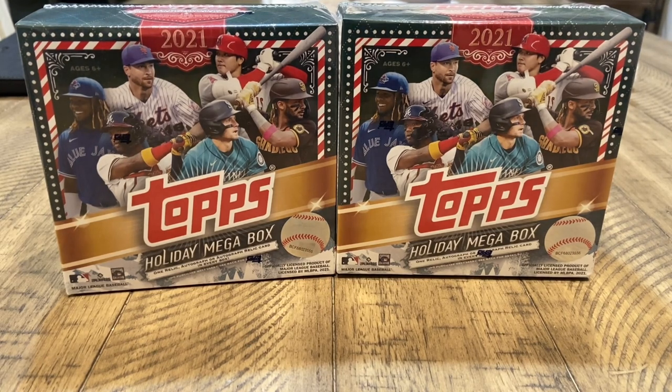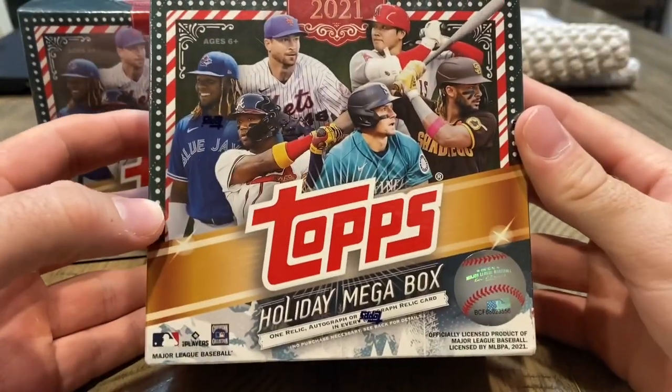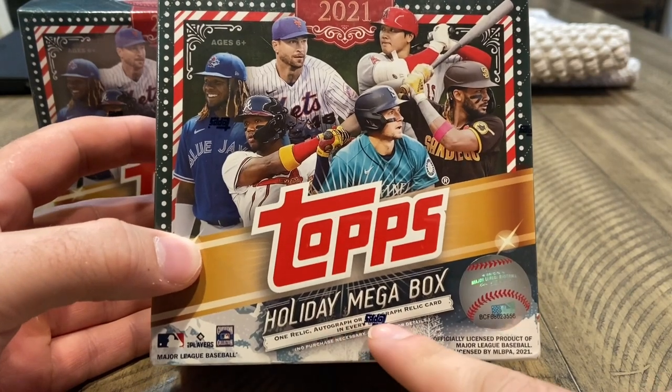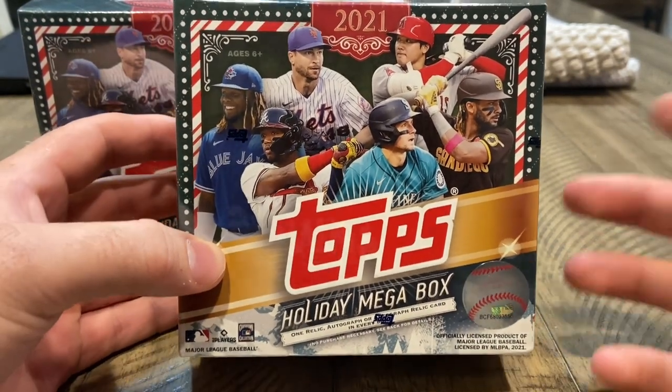But we finally have a box opening. It's been a while. I finally saw these at Walmart. I still haven't seen basketball or football at Walmart in a while. So the Topps Holiday Mega Box, I've always enjoyed these in the past. $21.98 at Walmart. This is what you got right here: one relic autograph or autograph relic card in every box. So that's not bad for $21.98.